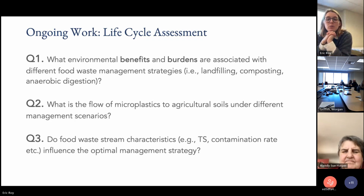And then one novel aspect that we want to add to this LCA is to try to calculate a flow of microplastics to agricultural soils under these different scenarios. And then finally, we want to know, do the characteristics of the food waste stream, so how much packaging is there in the first place, the total solids content, the phosphorus content, the nitrogen content, do those characteristics influence what would be the optimal strategy to manage that food waste stream?